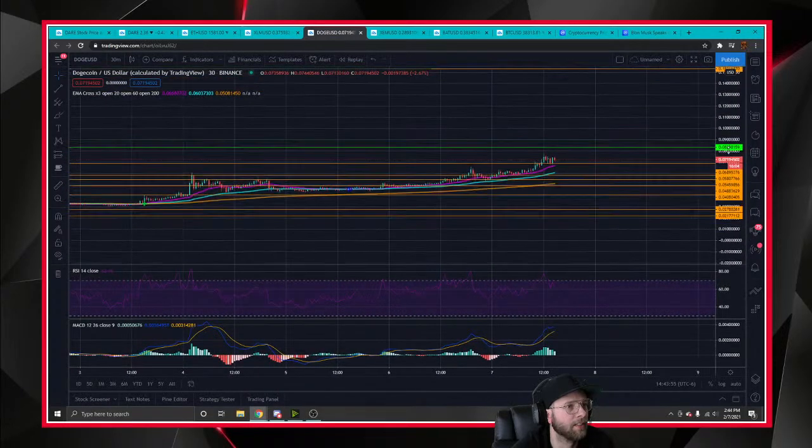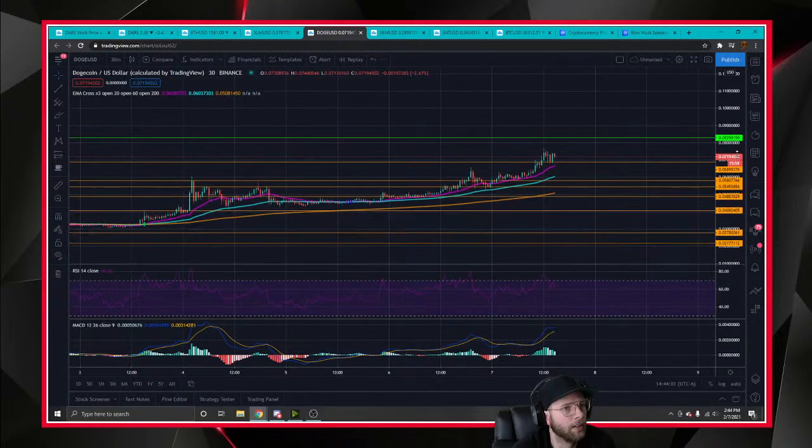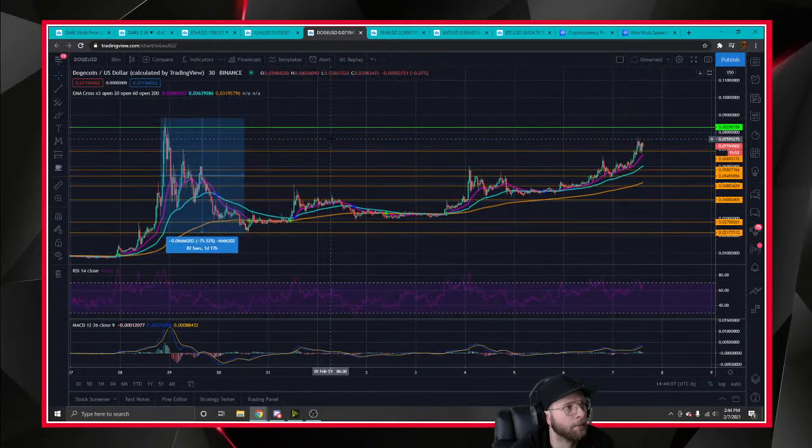The real thing is the TA, and we're already staging to go higher. So the next stop is 80. I keep saying 82. It's 8.2 cents. That's the next stop. And I'm getting that off the Binance chart because I had the most high peak on the 28th of January.